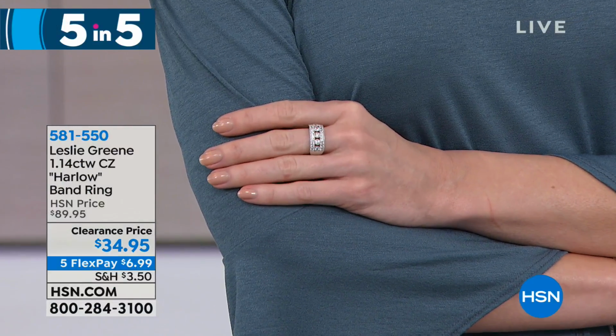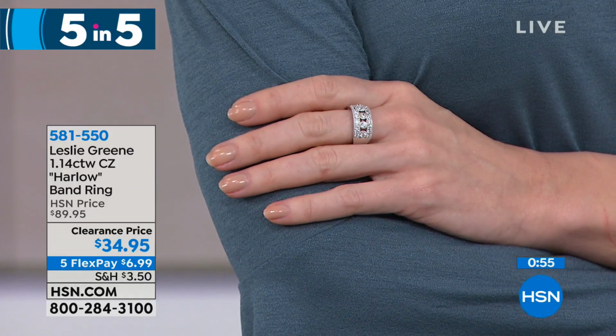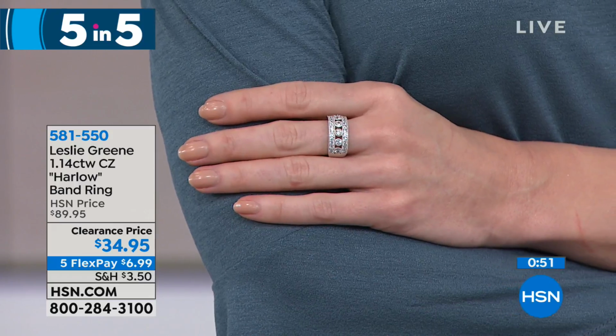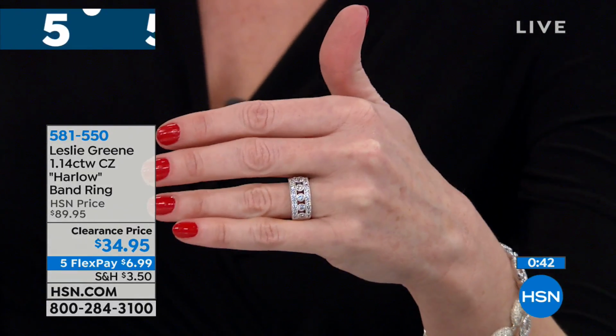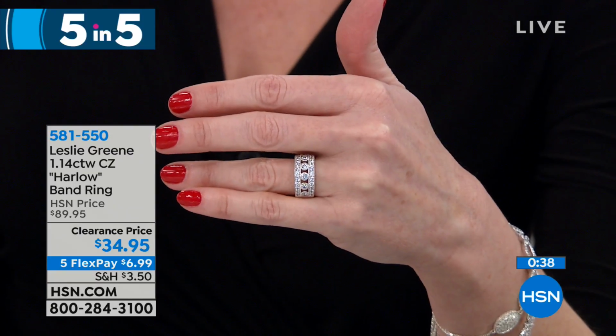It looks good on you. Isn't it so pretty? It looks just like bezel set diamonds. This is from Leslie Green, who designed for our Absolute collection. It's $34.95. I mean, honestly, that's why when I started out, I said, maybe this is the anniversary ring that my husband bought me. And if I said, oh, $34.95, you'd think $3,495.